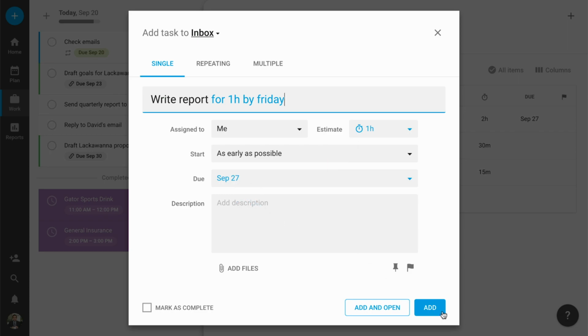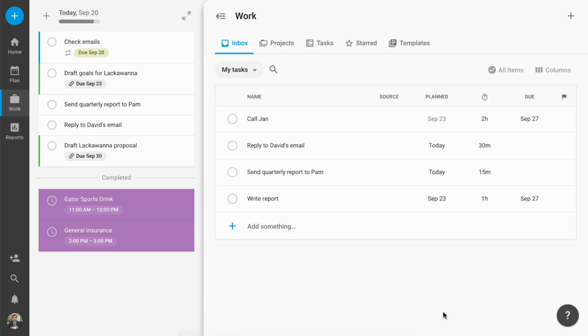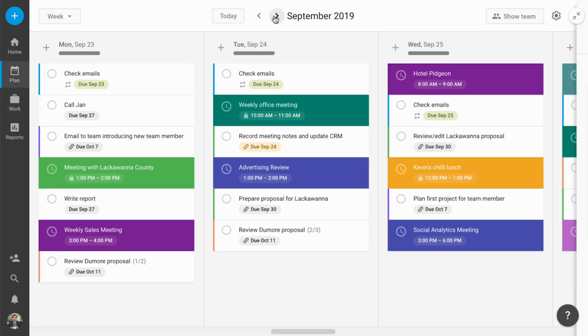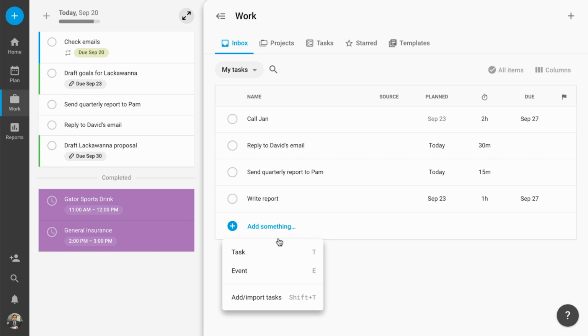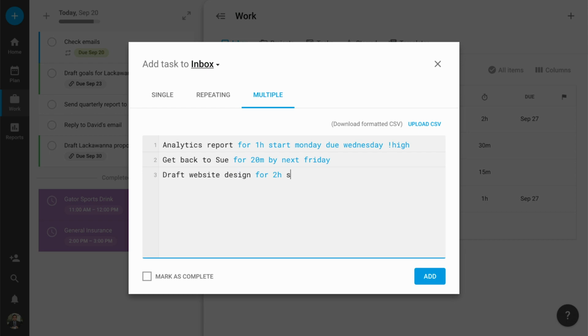When I add the task, TimeHero compares it to my other tasks and builds a plan for me in the TimeHero calendar. I can add more tasks using natural language to control when TimeHero plans them, like this. Analytics report for 1 hour, start Monday, due Wednesday, and that's a high priority. Get back to Sue for 20 minutes by next Friday. Draft website design for 2 hours, start tomorrow, due next Monday.